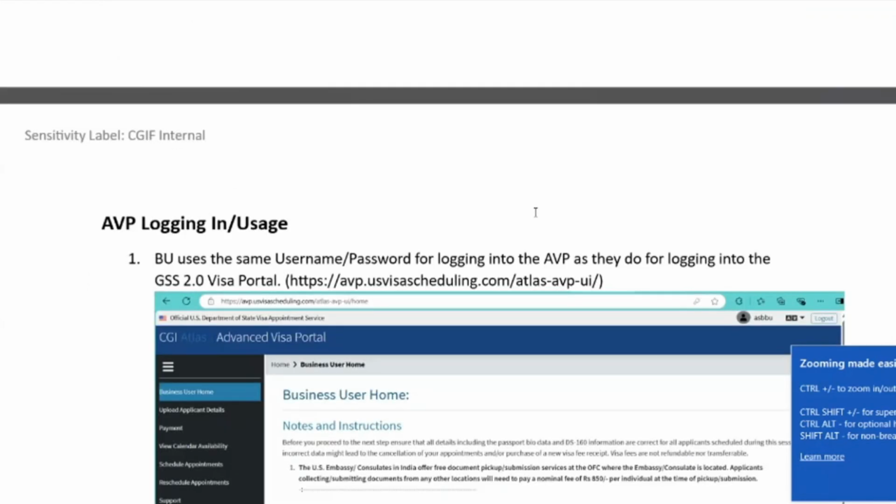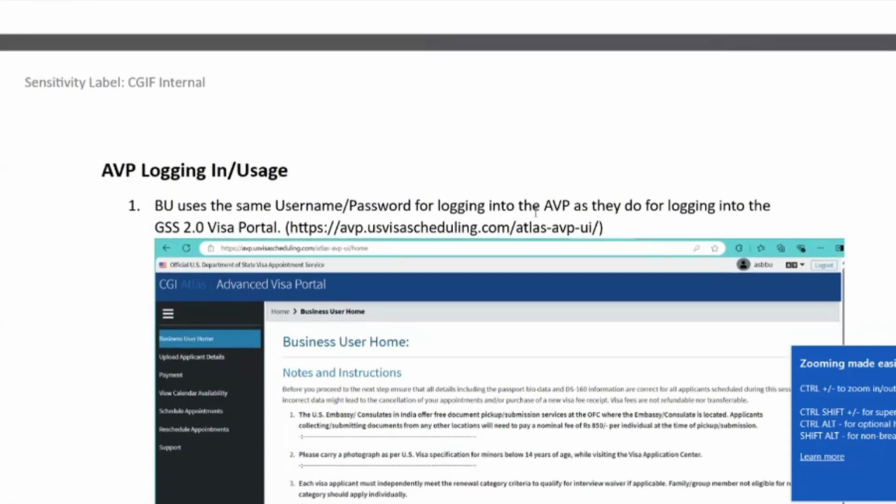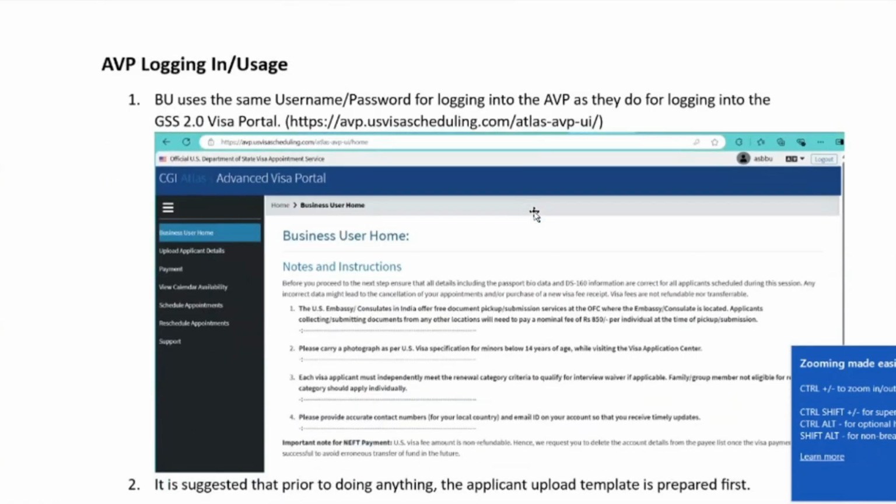Okay, thank you. Now, going to the portal itself, of course, you all know how to log in to the AVP portal. The URL is avp.usbusinessscheduling.com, atlas-avp.ui. Okay, the new process for bulk scheduling is much simpler.